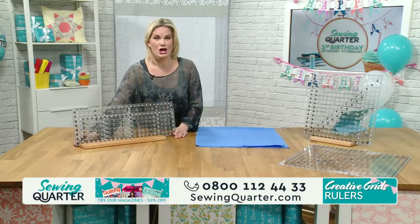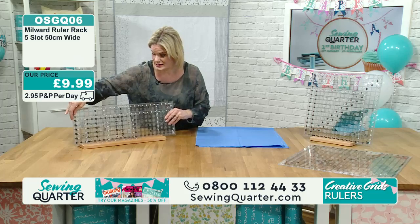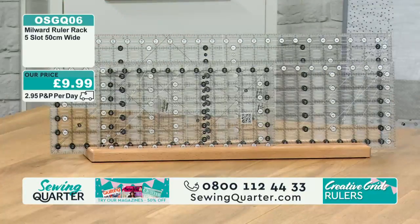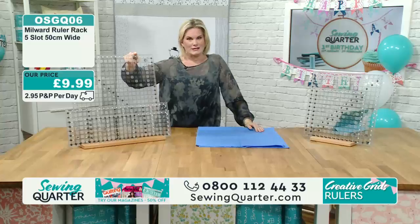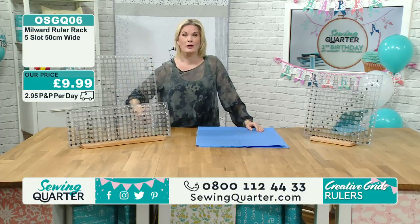Now, this is our larger ruler rack. Again, we've managed to get hold of some more. This is the one that I'm going to get because this will fit in my larger rulers, which is really fabulous. We'll have a look at these rulers in a minute. But the larger ruler rack, I'm just going to show you that you can whoop your big un in there. There you go. You see, you couldn't fit that 20 and a half inch one in the smaller one. I tried.